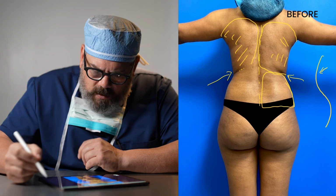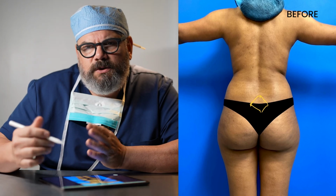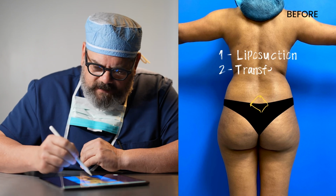And then if we add in this upper back lipo, all of this will really establish the concave part of the Ogee. Okay, so now when we go to the butt, the transfer part, it's really a two-stage operation. First we do the liposuction, and then we transfer that fat to the butt.